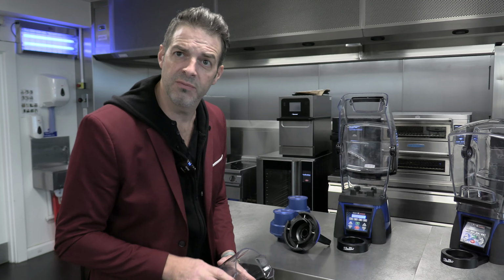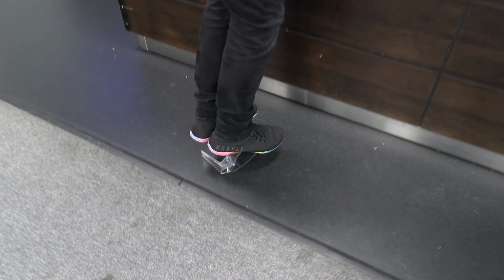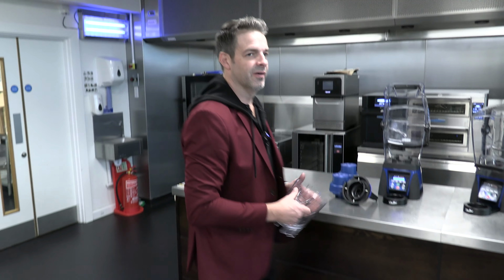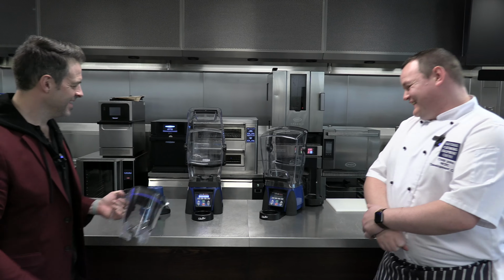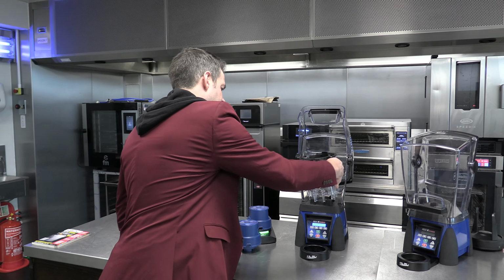If you come down to my feet, please. Let's just see how strong these jars are. Look at that. How many stones am I, roughly? 15, it's gotta be 15 stones. So that's how tough these jars are as well. That's the fourth time we've done that, mate. No, I'm joking. Fourth time, yeah. So a lot of thought was put into this whole entire design process.